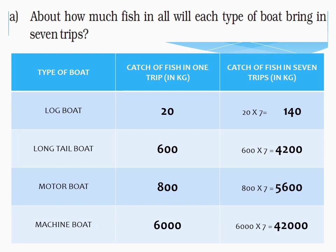Long tail boat brings 600 kilograms of fish in one trip. So for 7 trips it would be multiplied with 7. So 600 multiplied by 7. Here also we'll put both the zeros of 600 first and then multiply the rest of the number, that is 7 multiplied by 6. So 6 sevens are 42, you know it. So we'll write 42 and 2 zeros were already there, so 4200.